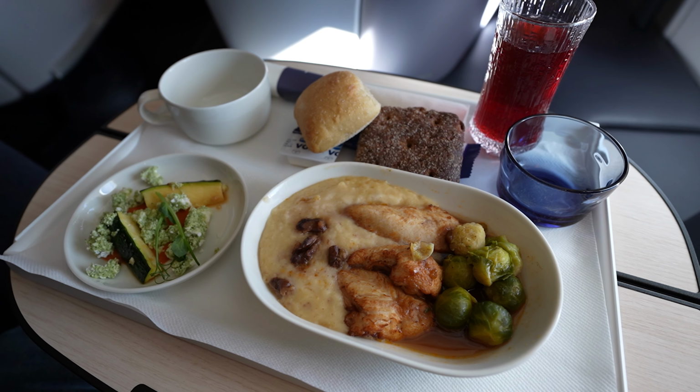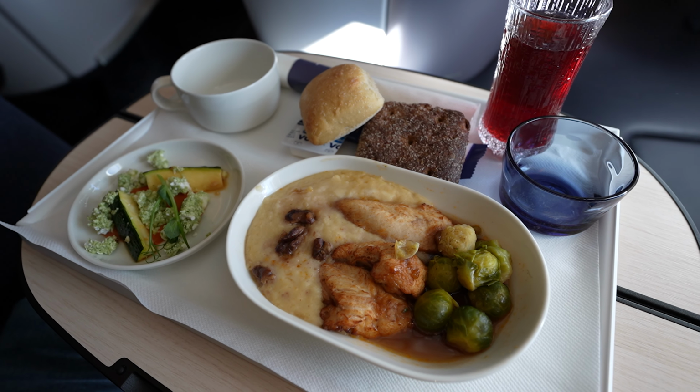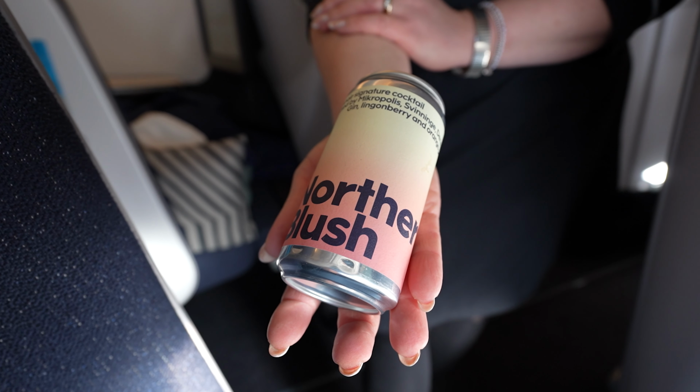And for the drink, well, of course, I had to go for some more blueberry juice, although the crew did offer some wine and gin.